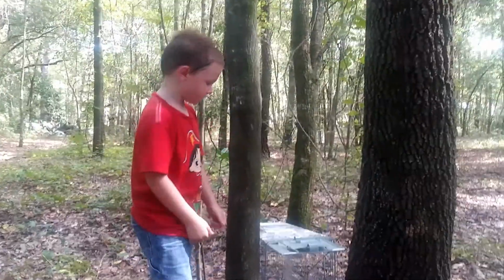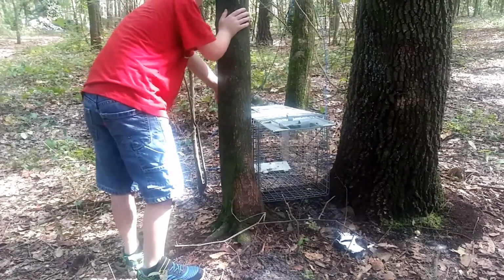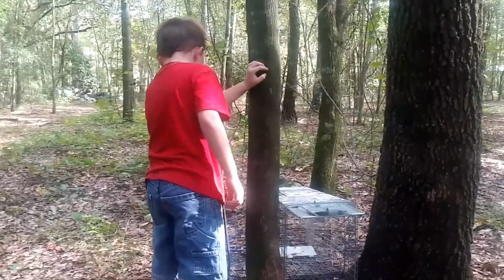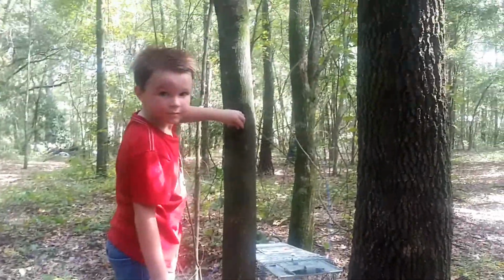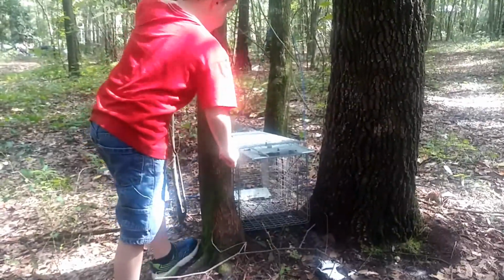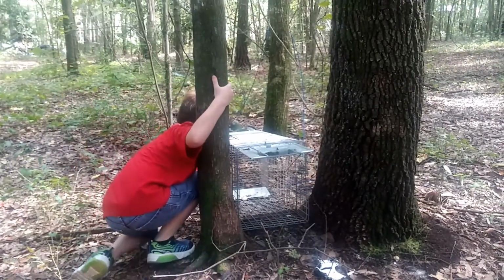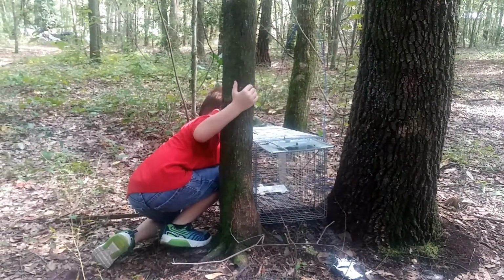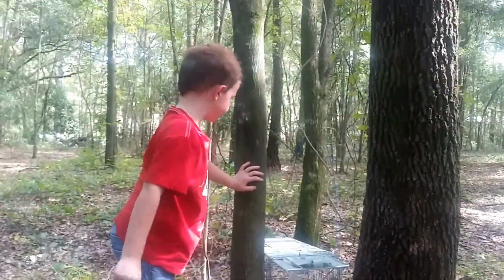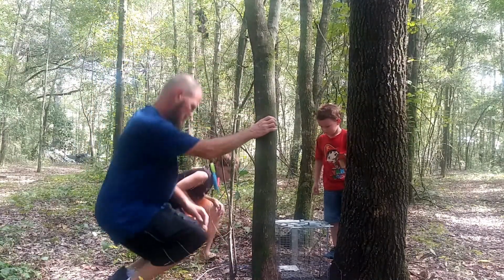What do you see, Logan? So, we see some of the bait missing. Is some of the bait missing or all of the bait missing? All of it. All of the bait. So something took our bait but did not trigger the trap, right? Yeah. Why don't you see if you can trigger the trap for us with your finger? Now go to the back, put your finger on that plate and push down on it. It's not working. So there's our mystery. All right, watch out. Yeah, it's not triggering.